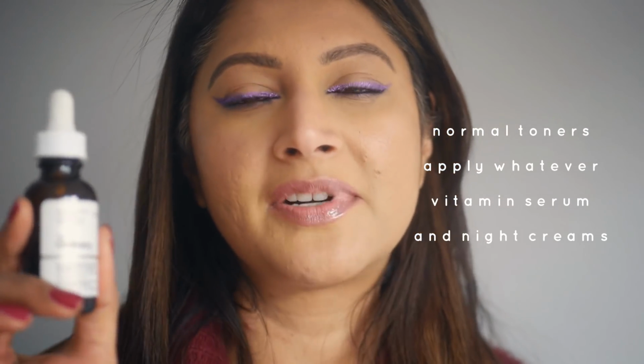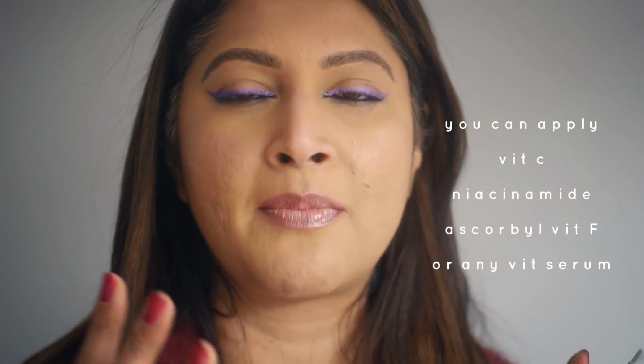Now, the days that I apply a normal toner, that's when I put this ascorbate, such a long name, can't pronounce it, but it's basically a vitamin C derivative in vitamin F. So it's got such beautiful ingredients in this, and this oil is light. It is beautifully light. I just apply that on my face, okay? It just sinks in. It is not a thick facial oil, you guys. Especially if you're a city girl, you really require this.